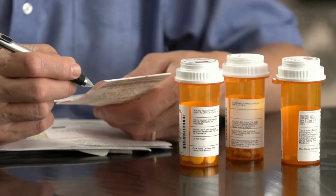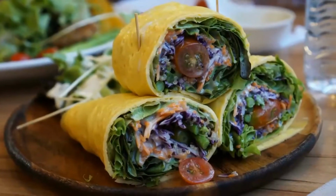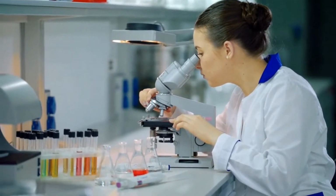Meanwhile, a study in the American Journal of Clinical Nutrition found that olive oil may balance levels of a hormone that regulates the appetite and stimulates the digestion of fat and protein. Separate research in the journal Peptides showed similar results.